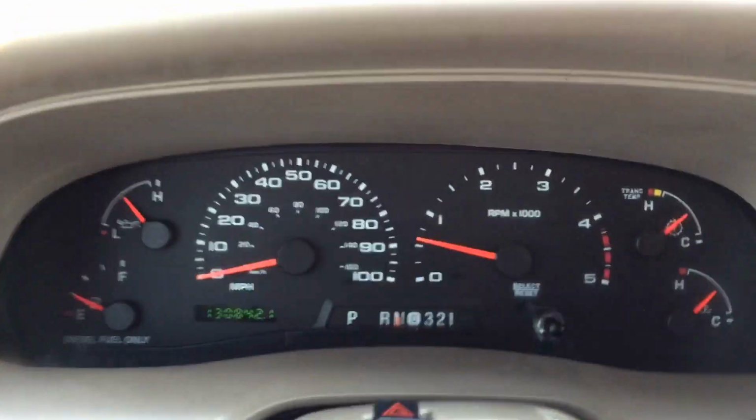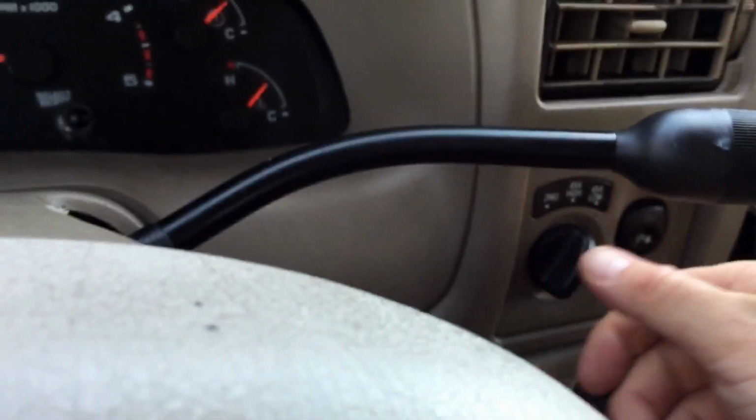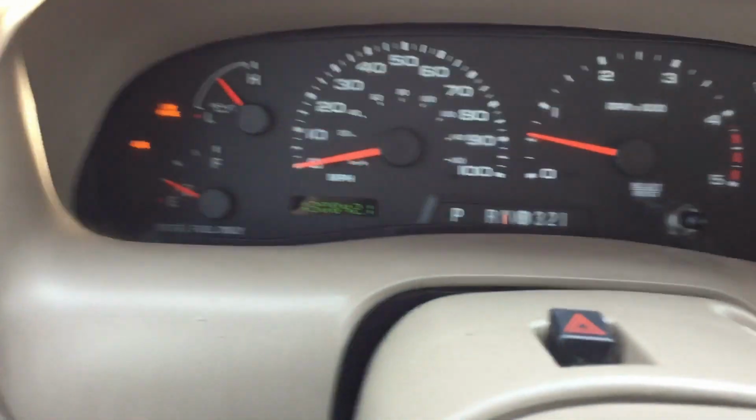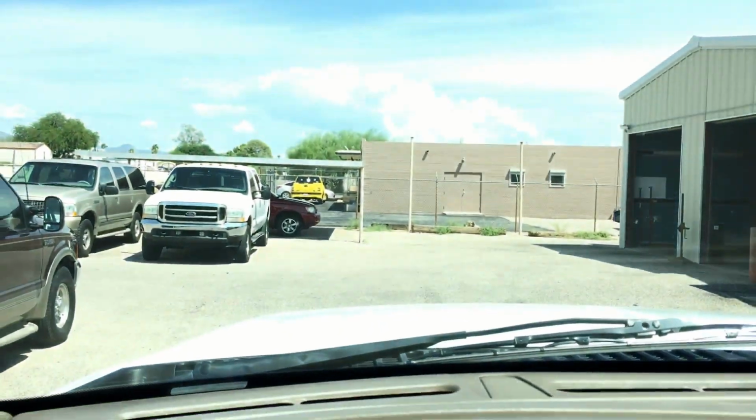I'm going to put it into neutral. You know what I didn't show you guys? Put it back in park. We got some pedals here, power pedals, up and down. That works fine. All right, now we'll go to neutral. Go to 4 low. Now we're at 4 low. Drive. Reverse. Perfect. Now we're going to go to neutral. We're going to go to 4 high. Now we're in 4 high. Drive. And reverse. And back to neutral. 2-wheel drive.